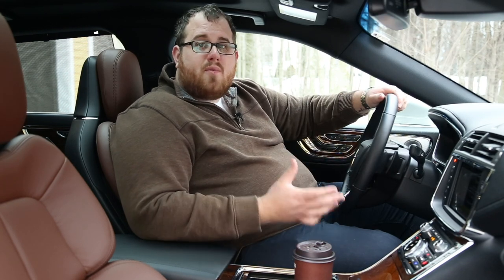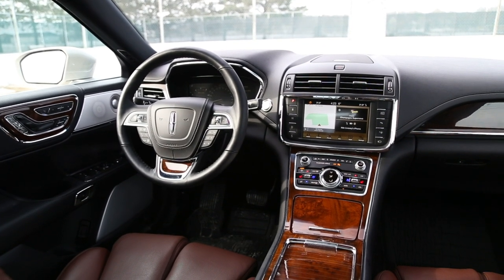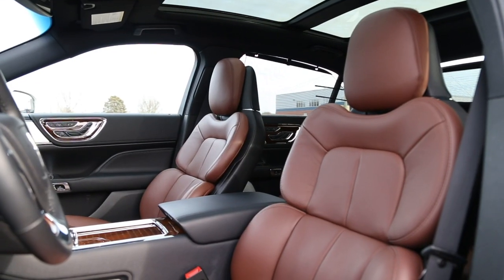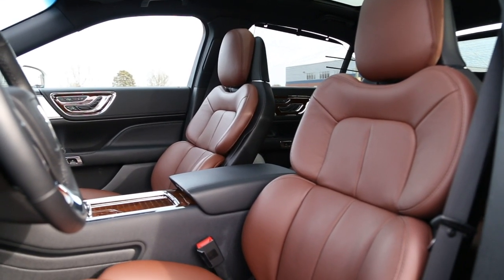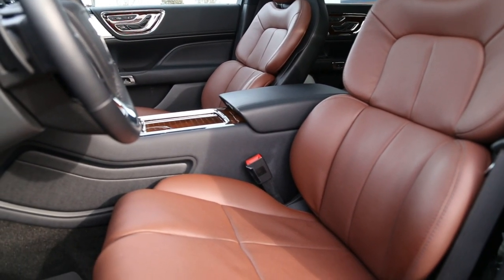It's a little over the top. Once you find your position, you'll probably be in a good spot, but I do find, much like the Buick Envision that we did, the seats are a little firm, so you don't quite sink into them. You sit on top, but maybe the type of people who are looking at this car, the older demographic, might like the seats that are a little bit firm.